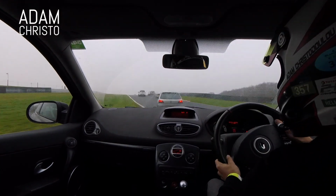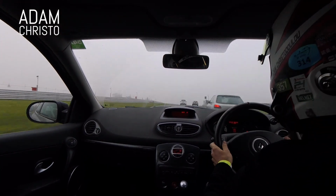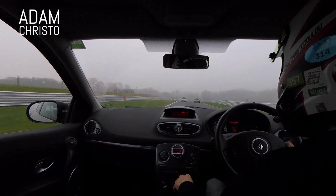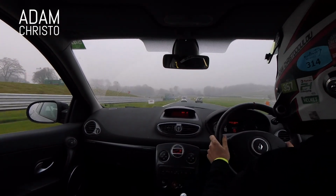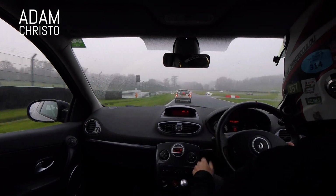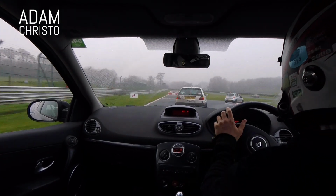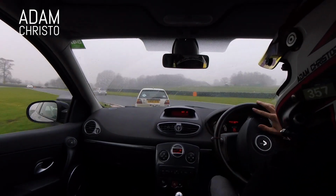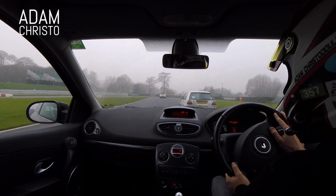A bit of curb there. Right, let's see if he allows us past. Yeah, he's staying over to the right. Perfect. Thank you very much. It's a shame we're heading into a tight section with a handful of cars here, so can't really chuck it in like I like to normally. So be nice and reserved. Got to be super smooth on the steering wheel.